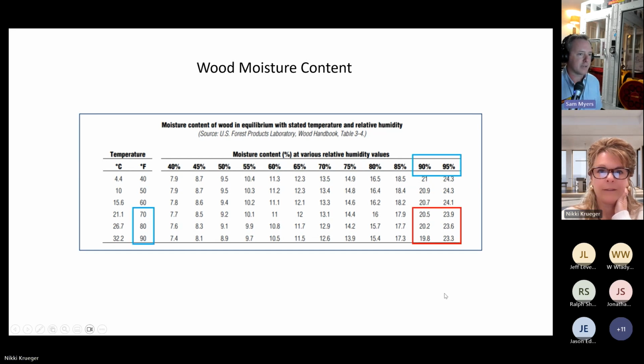So if we go next, I think a couple of times, to highlight some of these columns here. If we see our temperatures going from 70 to 90 degrees, and we start getting up to our moisture content in the air at 90 to 95%, which happens quite a bit, especially where I live. It usually happens early in the morning in the summer. So when we start, it's not quite warming up yet, but the air is still pretty loaded with humidity. Now we get into where the wood can become saturated to dangerous levels.